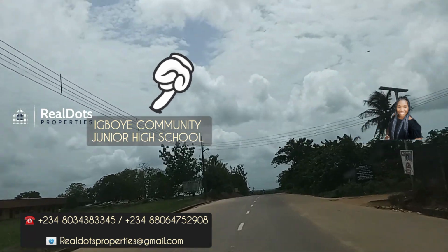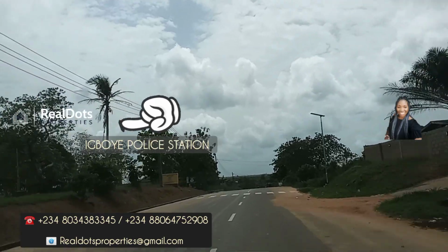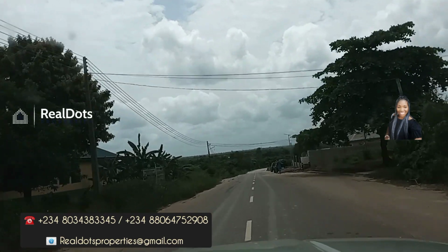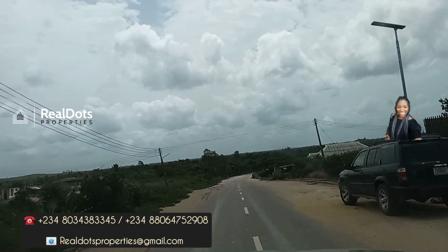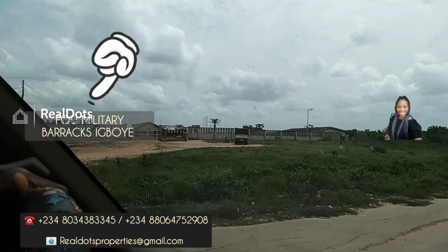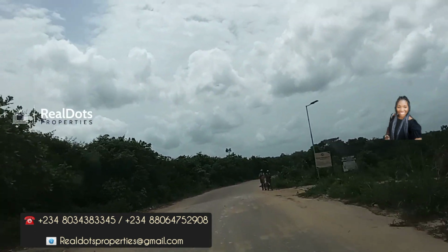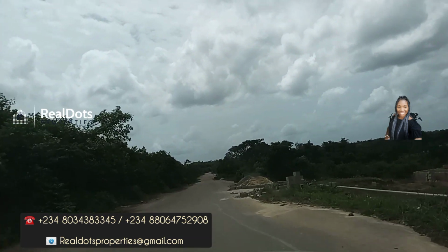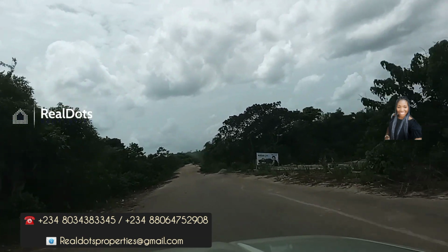That is Igboye Community Junior High School. I told you there are a lot of schools here. This is Igboye Police Station just beside the school. And of course, we are about to see a military barracks. I told you everything is here. Security is here. Hospitals are here. So the emergency dispatch center is right there. So this is the military barracks, FOE military barracks. This is amazing. Don't you just love this location? Give this location 2 years and it's opened completely.